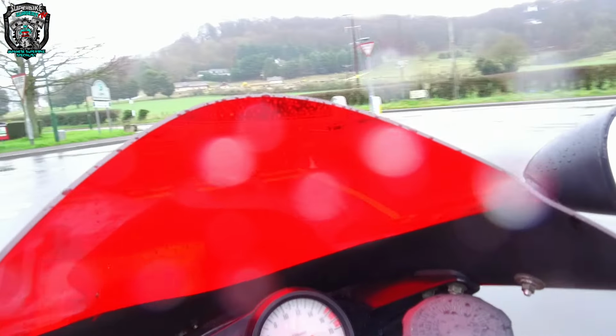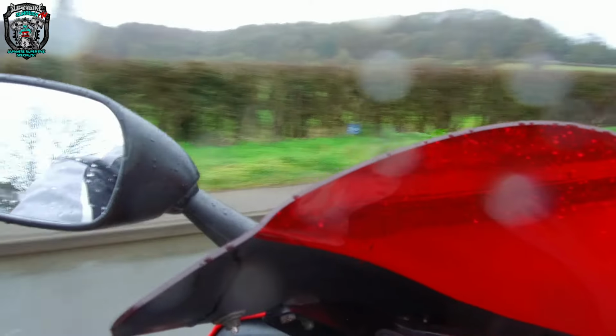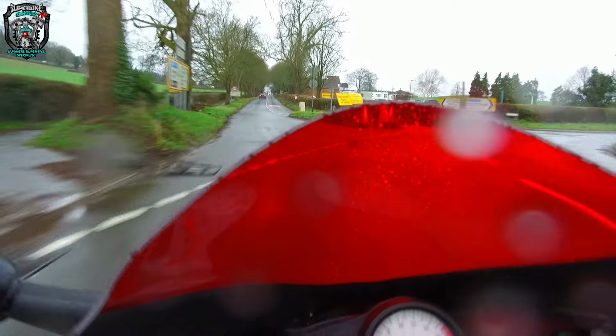Yeah, this is the way I normally road test. You've seen the road test, I've gone the other way on this road. Let's not get knocked off on camera, hey. Bloody hell, it's windy. Let's just go up this road here.